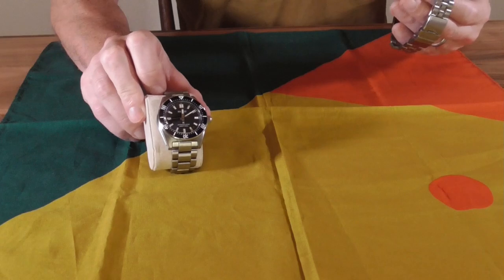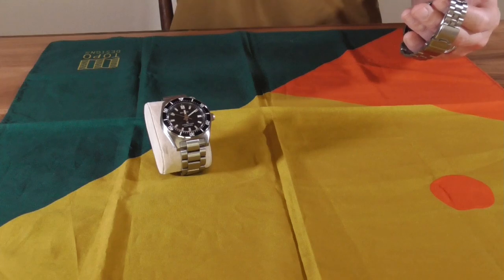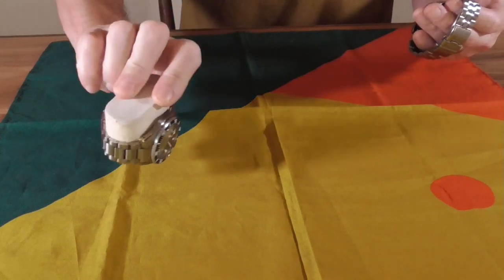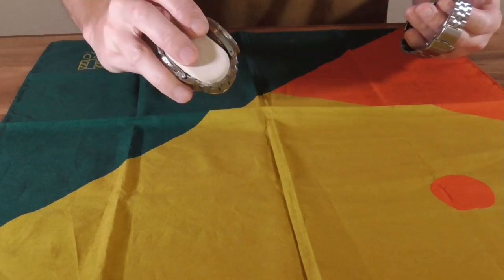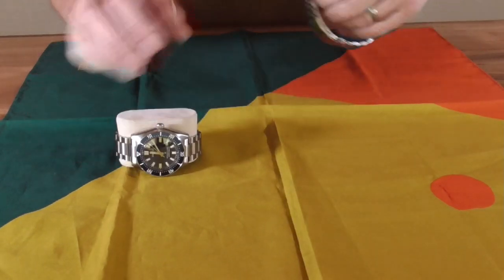I've just done some position testing for positional variance. Mine's doing better. On wrist, generally it's sub -15, +15 seconds a day. Face down, it's running +7. Face up, +6. Crown down, +5. Crown up, -12. And then 12 down, it's running at a perfect 0, which is kind of interesting.